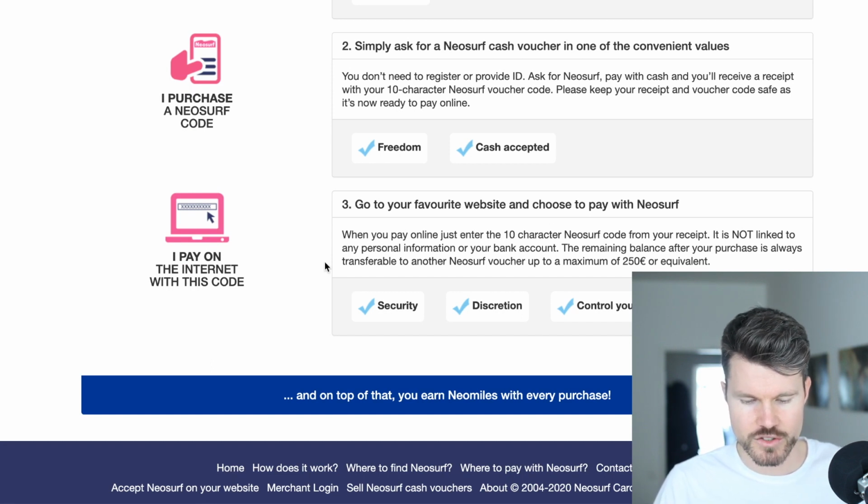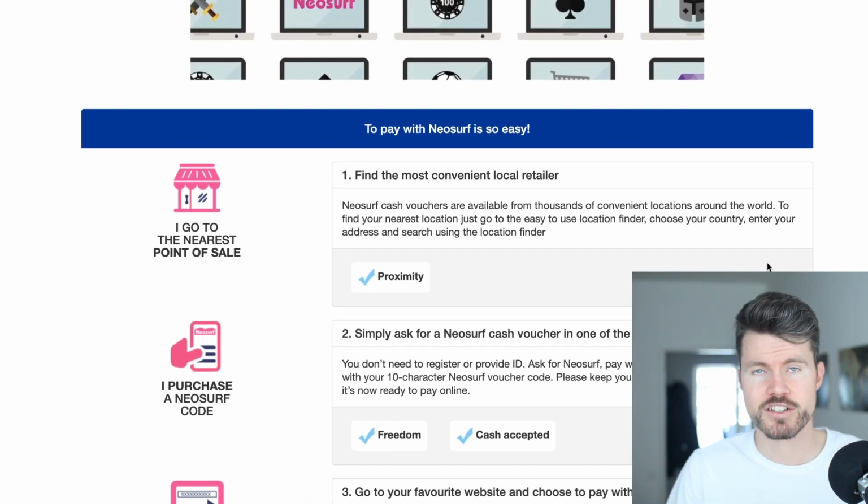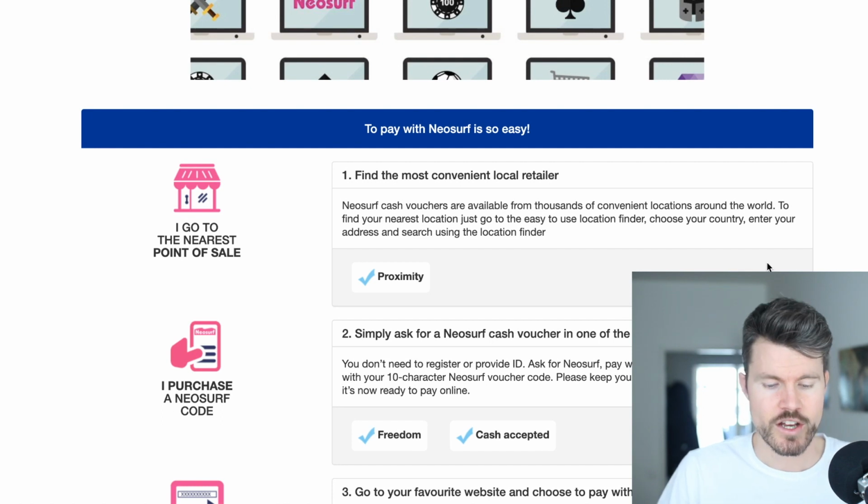It is not linked to any personal information or your bank account, and the remaining balance after you purchase is always transferable to another Neosurf voucher up to a maximum of €250. I'm not 100% sure what the limits are, how much you can buy, but you can always go back to another location and buy another Neosurf card.